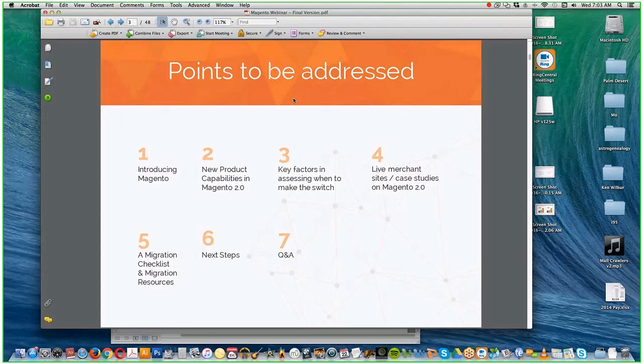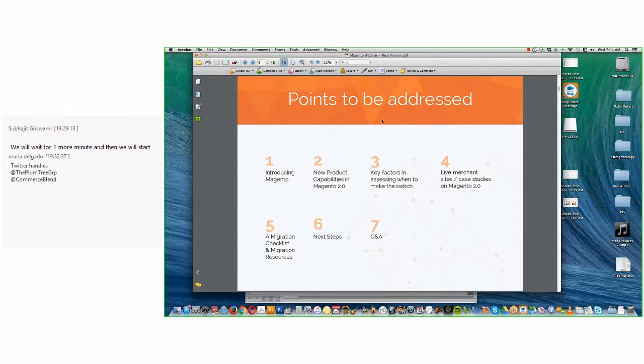To give everyone a sense of what we'll be covering today, I'm sure most in the audience are very familiar with Magento, but for those who are not, we will be introducing Magento from the ground up. We'll go through some of the new product capabilities in Magento 2.0, address the key factors in assessing when to make the switch to 2.0. We'll look at some live merchant sites, some case studies for 2.0 users already. And we'll walk through a migration checklist and migration resources, and then look at some next steps. And if we have time at the end, we'll address some questions from the audience.